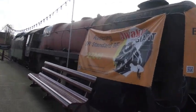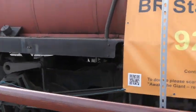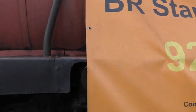He's back in. Yep, he's been out of service since the 90s. There's the QR code to scan.